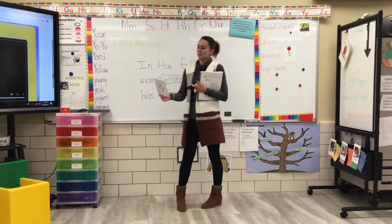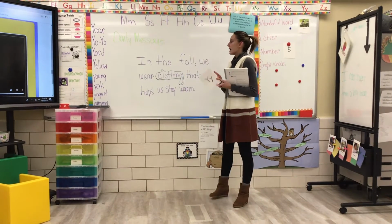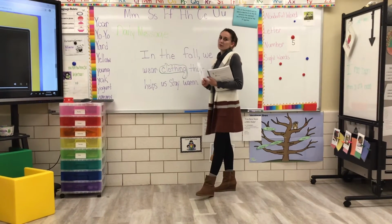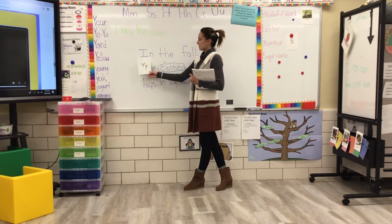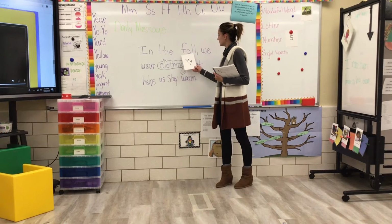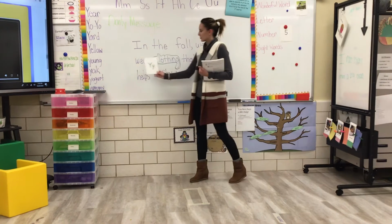What is the letter that we have been learning about this week? You're right. The letter is Y. And the sound that the Y makes is yup, yup, yup. Let's go ahead and look to see if we can find any Y's in our message. Let's look at the word in. No Y's. Let's look at the word where.